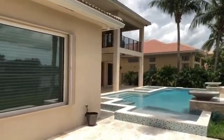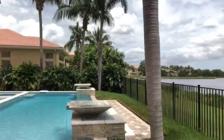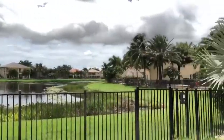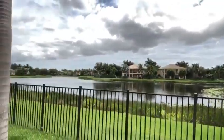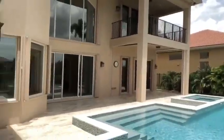And that is really pretty. So, that is your view. And now let's go check out the rest of the property.